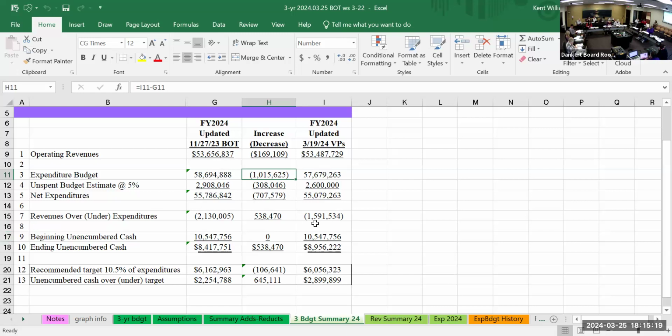You can see on line 7 there, we still anticipate a deficit budget. We still anticipate that our expenditures will be greater than our revenues this year by about $1.6 million.